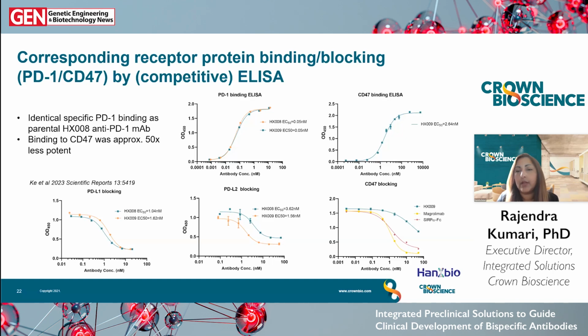And their respective ligands. Again, this is using recombinant ligands for PDL1, PDL2, and also SIRP-alpha. You can see that the PDL1 blocking dose response curve is only slightly lower than that for HX008, while the PDL2 binding blocking dose response curve is slightly different, but overall there's a very similar IC50. And the SIRP-alpha Fc blocking IC50 of HX009 is shown to be approximately 23 nanomolar on the bottom right-hand side.